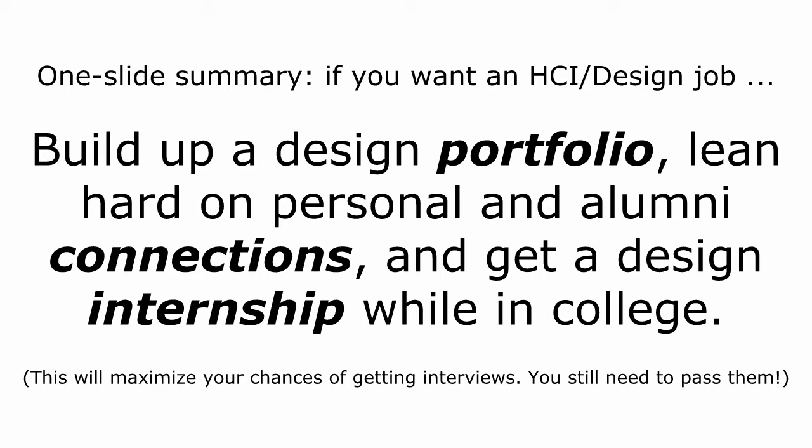Now, these are great prerequisites for putting you in a strong position to do job hunting and to maximize your chances of getting interviews. And then there's a whole other art to doing well in interviews and passing the interviews and getting the full-time job offer. But these are really the prerequisite things for getting your foot in the door.